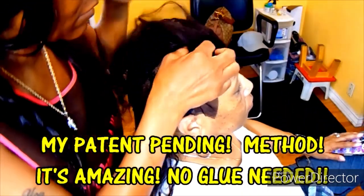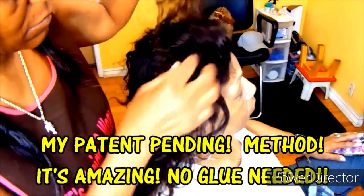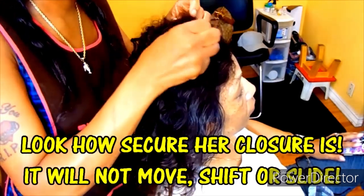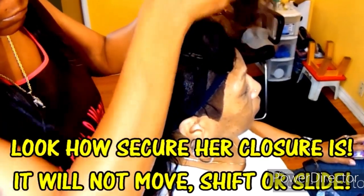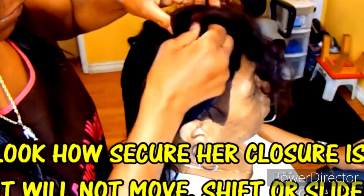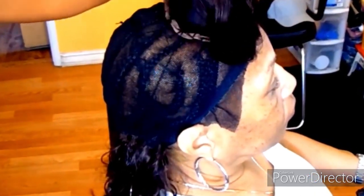All right, y'all. So yes, here it is, my patent pending method. Yes, if you've watched my videos before or if this is your first time, yes, this is my patent pending method. Look at this closure. I have used my elastic band method and no glue is needed. Yes, ladies, no glue is needed. Look how secure this is. It will not slip, it will not move, and it will not slide. And there is no glue needed at all.